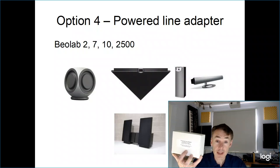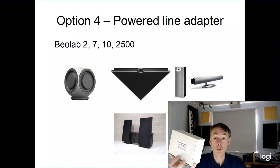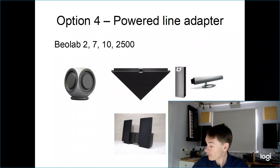This connects to the 8-pin DIN input of these speakers, including Beolab 2, Beolab 7 and Beolab 10 centre speakers, and the Beolab 2500, which was a pair of stereo speakers from the early 1990s. What this does is it links into the phono outputs of the Behringer sound card or an AV receiver and provides the powered trigger signals that are then used to activate the speaker and tell it to switch on.